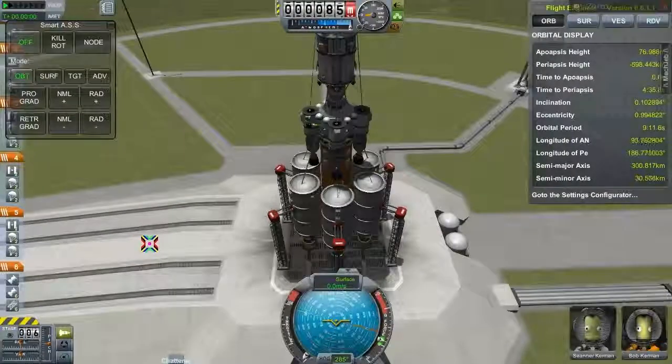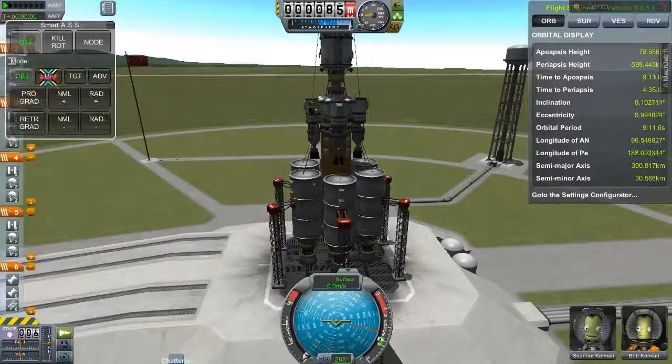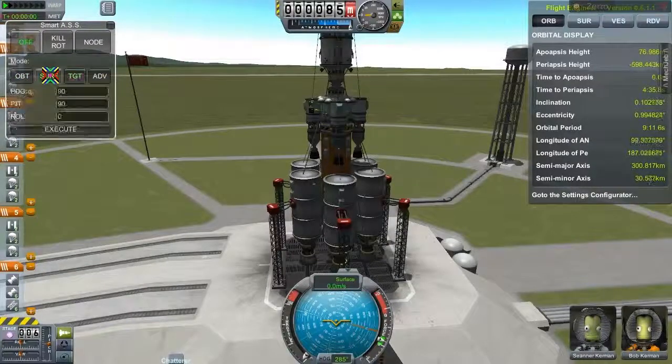I also think for the first stage, at the very beginning, we're going to have some lag. Right now, we're down to 10, and it seems like that's happening to other people. Right now, we got MechJeb activated. We got Smart A.S.S. It's off. I don't know if doing this does anything at all, but we're going to do Kill Rot. I believe that prevents the ship from actually rolling at all.